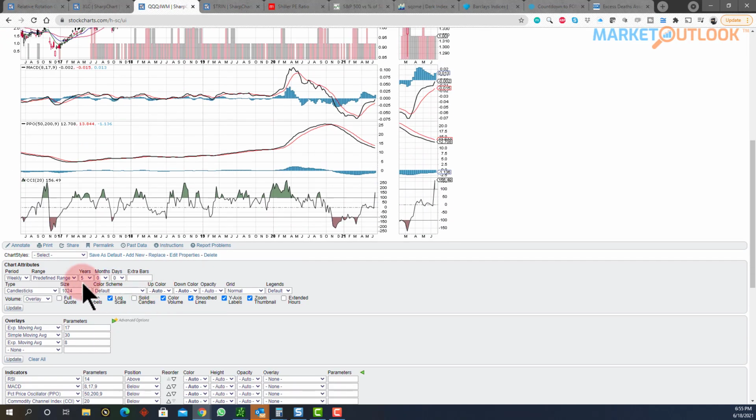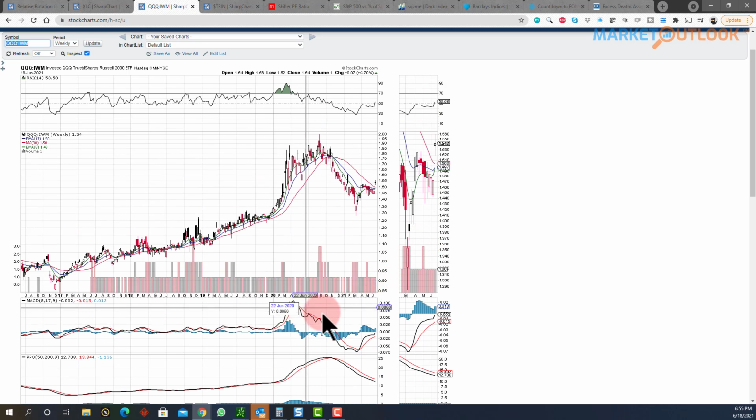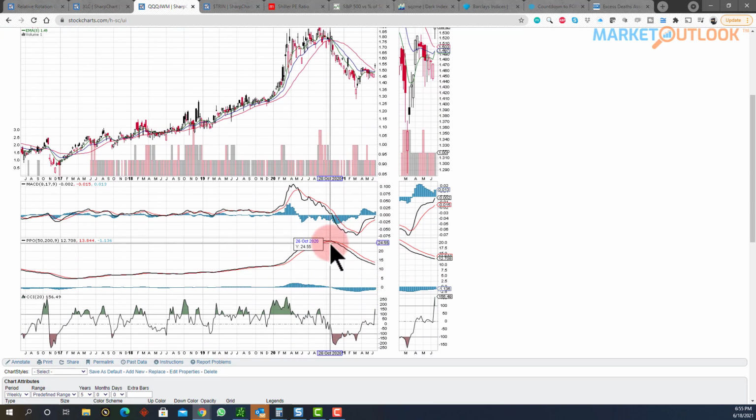It was up to above 2 way back in the late 90s and 2000 before it ultimately peaked. I think we're going to get there again. We're going to diverge. It's going to be a lower high point. We're not going to get that high on the PPO.